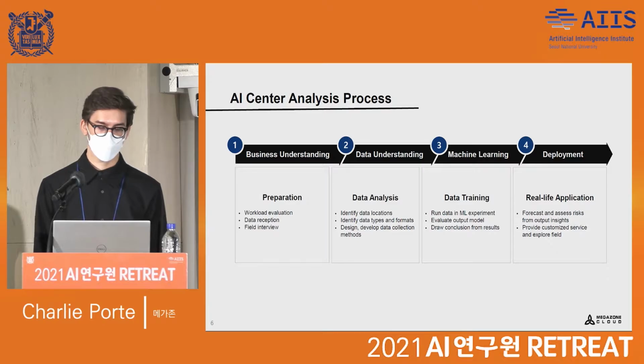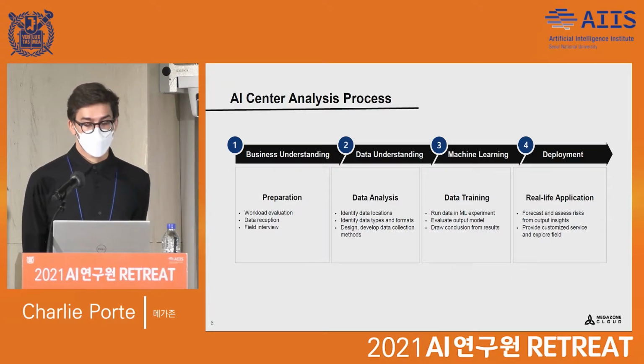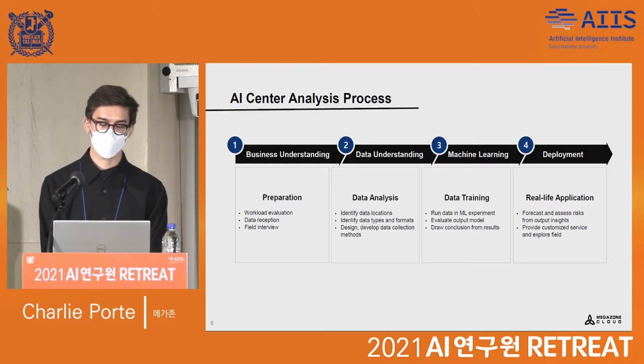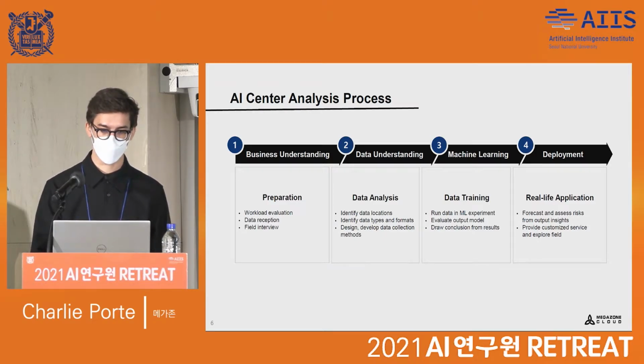In the business understanding step, we take a first look at the data and try to evaluate how much of a workload it's going to be, and then conduct interviews in the field and with the client.